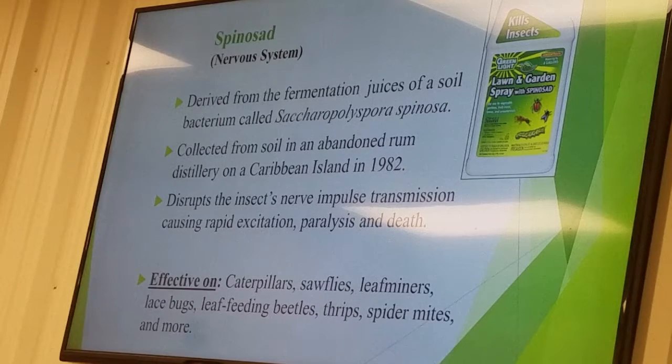Now, the neat thing about it is it was first found in an abandoned rum distillery on a Caribbean island in 1982. Somebody found it. I don't know what they were looking for. I have no idea. But there are all kinds of brands. Bonide is a line of consumer pesticides, and they have a product called Captain Jack's Dead Bug Brew. And that's what it is, it's spinosad. And I figure they're going back to the rum roots right there, Captain Jack and Caribbean Island, Captain Jack's Dead Bug Brew. But it's a pretty good insecticide.